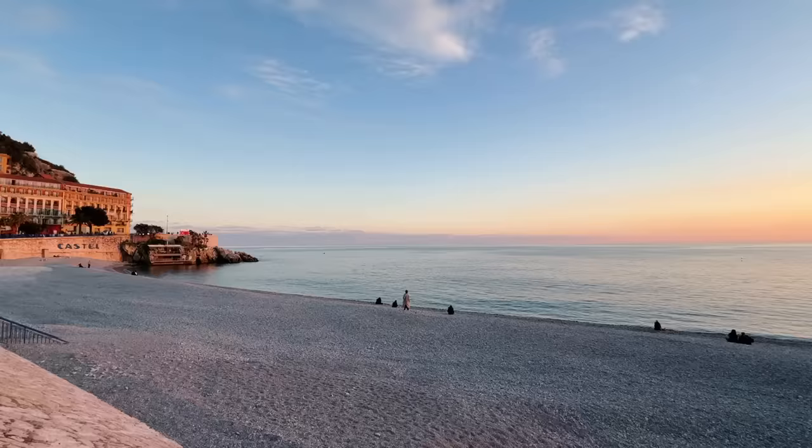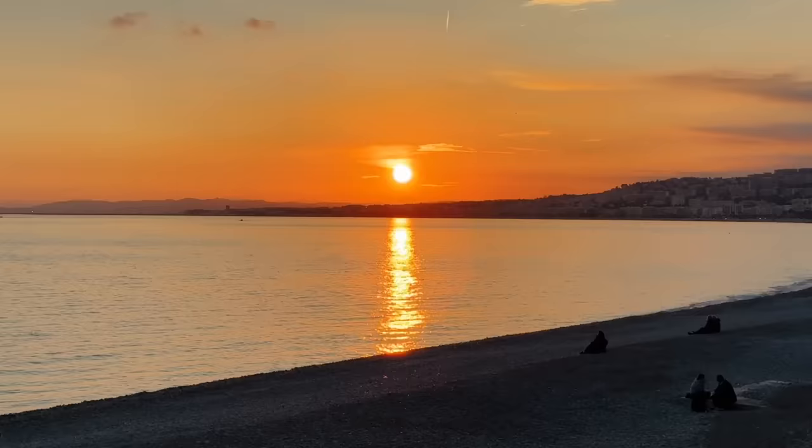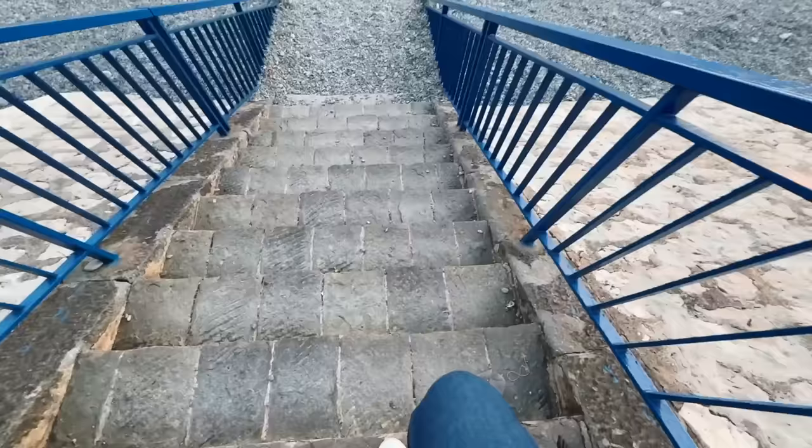But the view in front of me right now, the sun is about to set and it is looking so beautiful. I feel like now is the perfect time to just sit on the beach and enjoy the sunset. So that's what we're going to be doing.